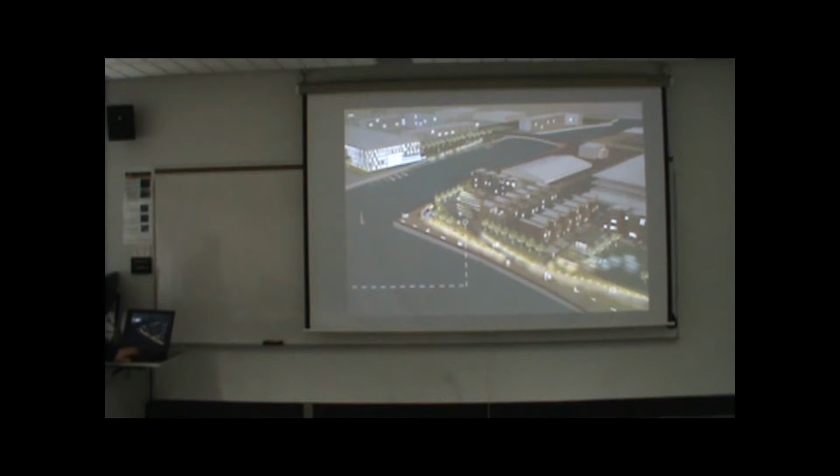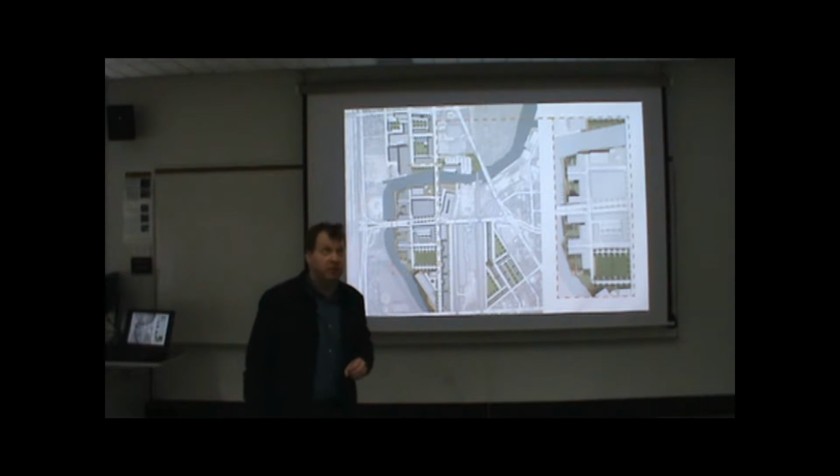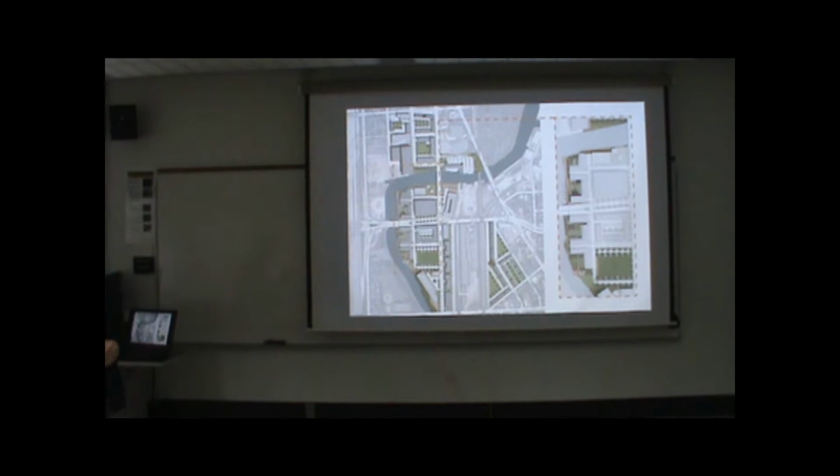Group work is always important. This was a competition that he had done in the studio, so make sure you're citing your teammates. Give them credit for the work they did, and likewise, they should give you credit for the work you do. If you did the models, say that. If they did the renderings, say that.